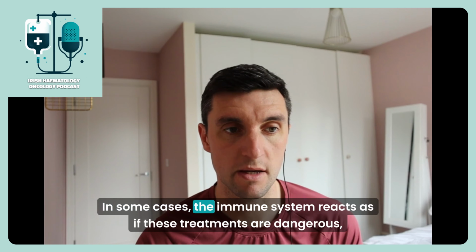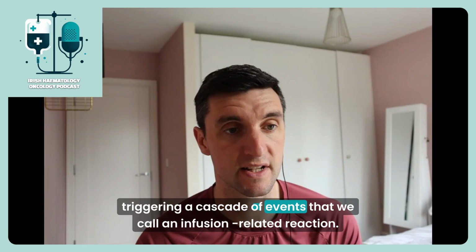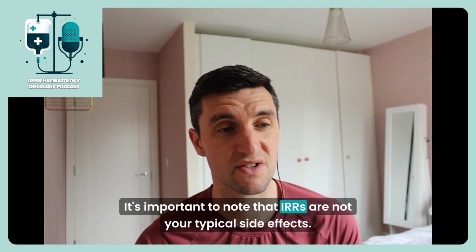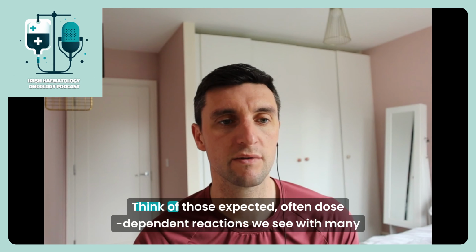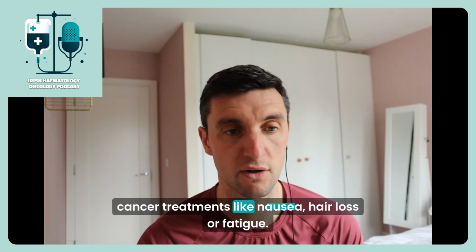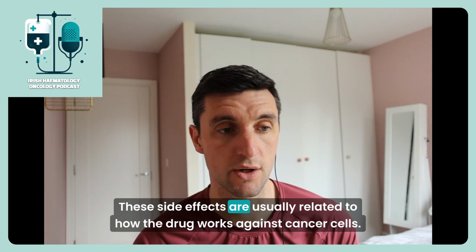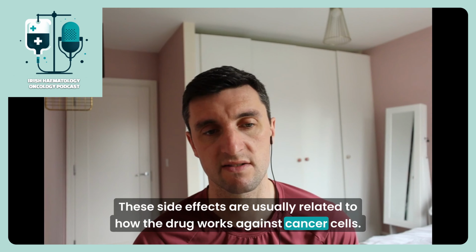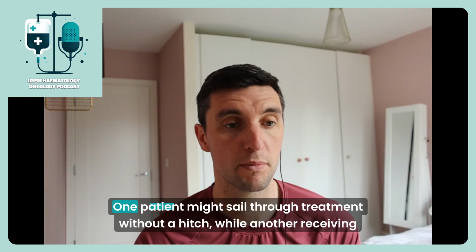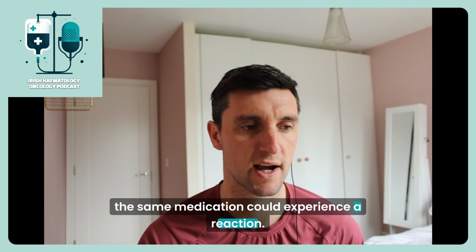In some cases, the immune system reacts as if these treatments are dangerous, triggering a cascade of events that we call an infusion-related reaction. It's important to note that IRRs are not your typical side effects. Think of those expected, often dose-dependent reactions we see with many cancer treatments like nausea, hair loss, or fatigue. These side effects are usually related to how the drug works against cancer cells. IRRs, on the other hand, are more like unpredictable allergies. One patient might sail through treatment without a hitch, while another receiving the same medication could experience a reaction.